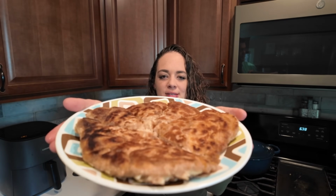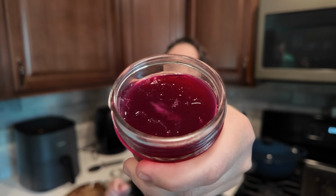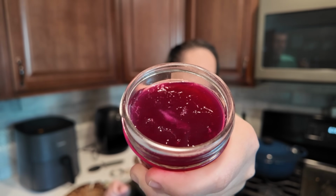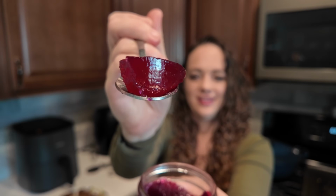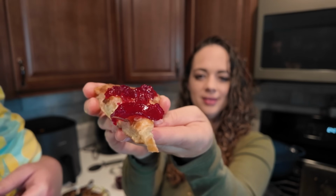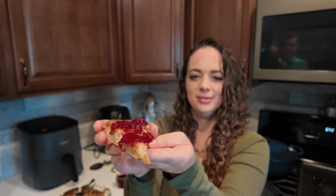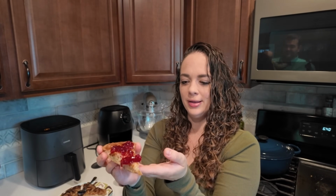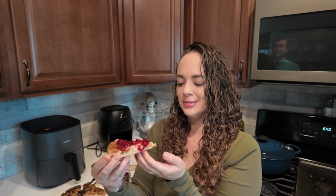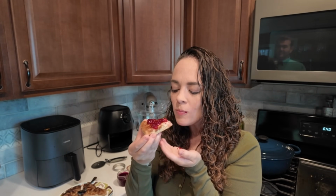So Blake just sliced it for me. And now I get to try it with our homemade fireweed jelly. All right, look at that pretty purple pink color. I'm going to go ahead and just scoop some out. Look at how pink that looks. Oh, that is so pretty. You can tell it's nice and fresh. It's still hot, with all the butter and homemade jelly. So let's give it a try and see how it tastes.